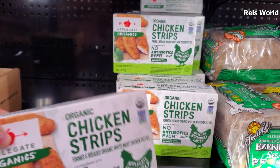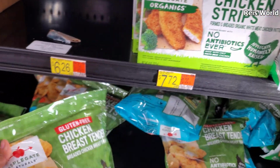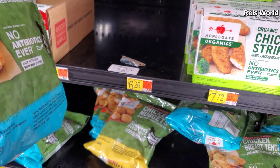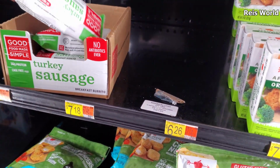I do like them in the air fryer. Again, sometimes you could find them in a large bag. They have chicken breast tenders. These are $10.82. It can be pretty pricey to do gluten-free. It really is. And $1.98.